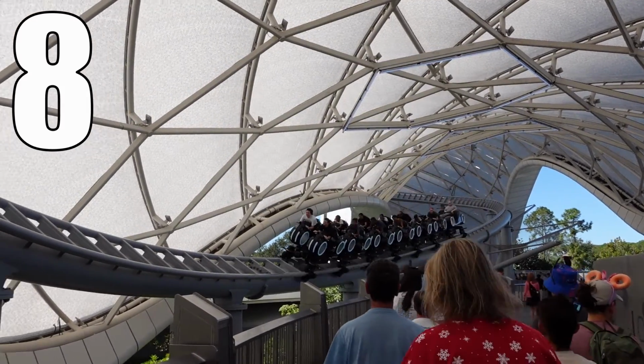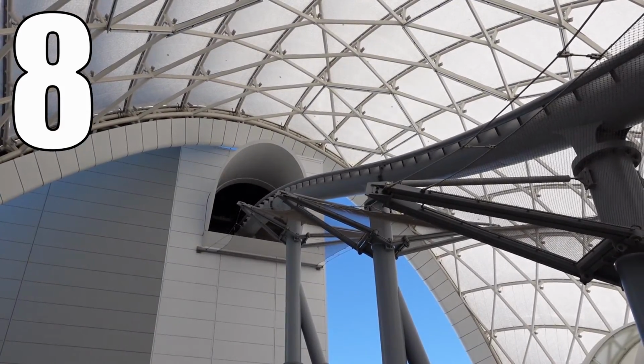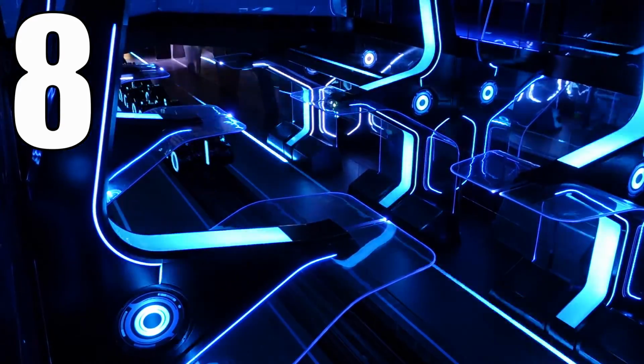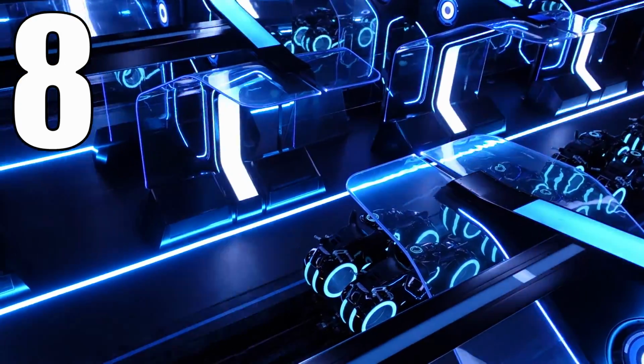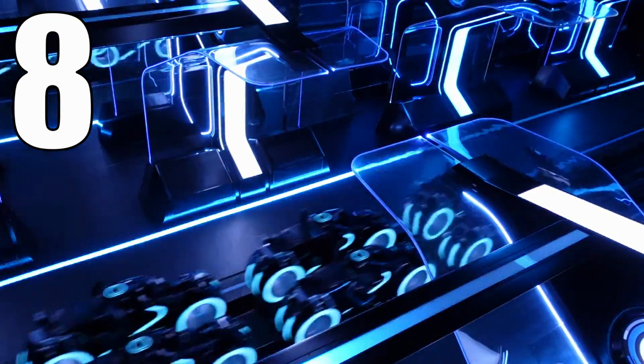1, it feels a bit short. 2, the mid-course brake runs do hurt the pacing somewhat. And 3, it's not too heavy on the forces beyond that initial launch. So depending what you prioritize in a coaster, this ride could either rank much higher or lower for you.